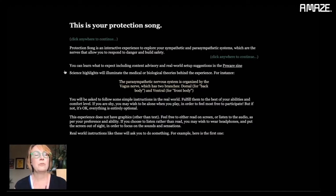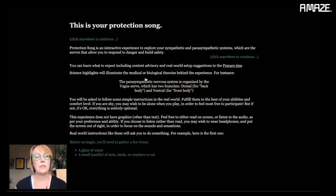Here are some real world instructions examples. What I would like people to do before we start is to gather a few items together. They are a glass of water and a small handful of nuts or seeds or crackers or something like that.